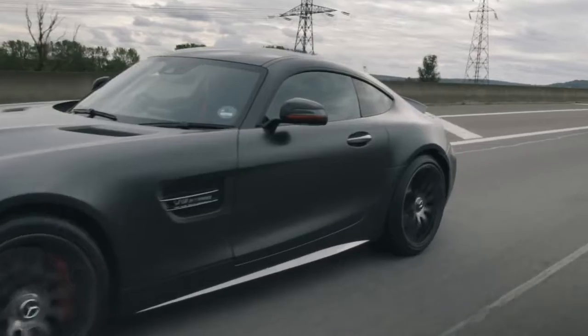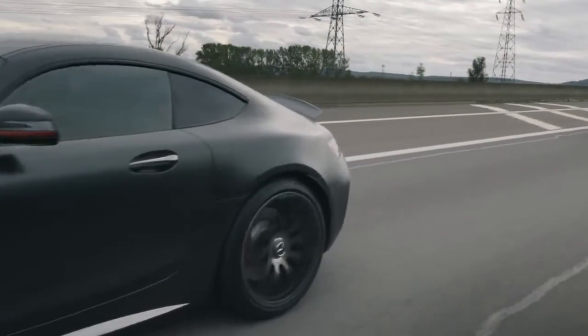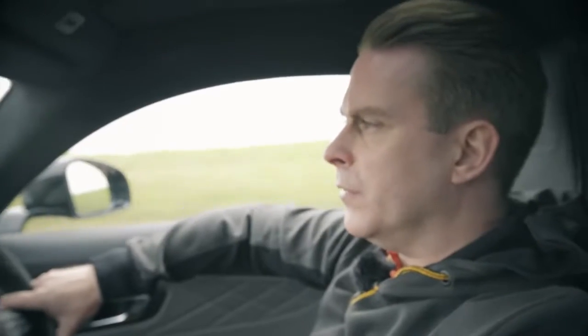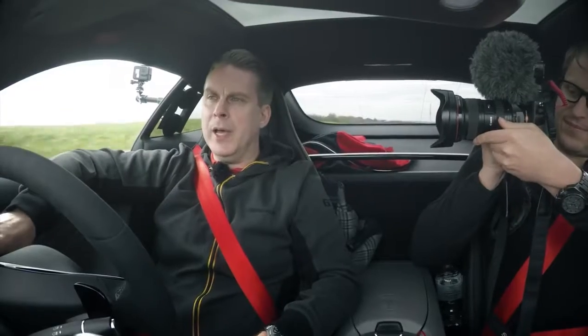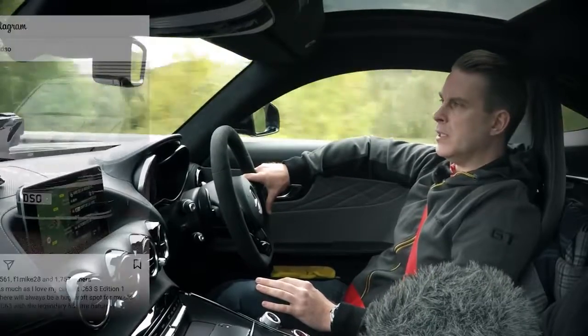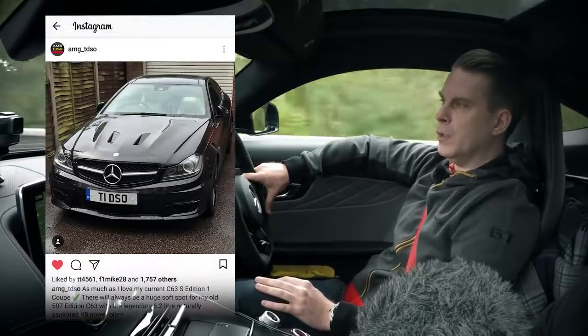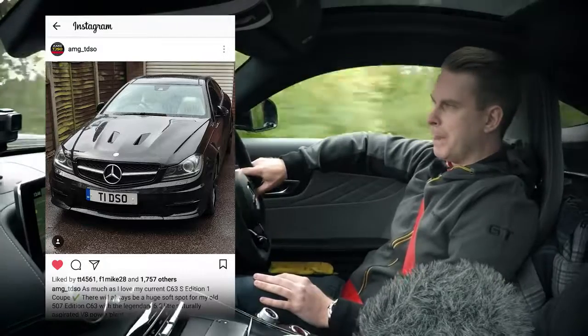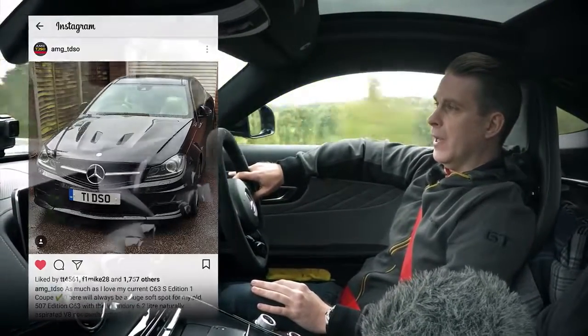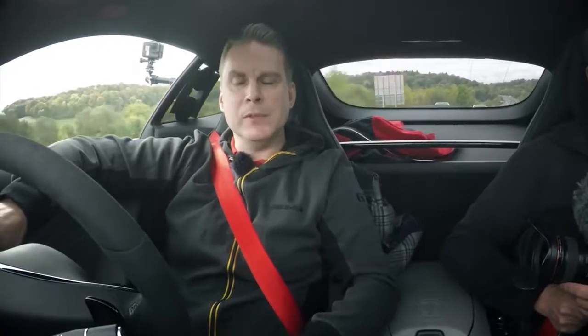I'm from London. I have an American mother, a French father, and I work in financial services. I'm a chief executive officer, and I have a love of cars. The first AMG I owned was a C63 Coupe 507 edition. That was my first AMG, and I really love that car. I actually regret selling it. I should have kept that one.